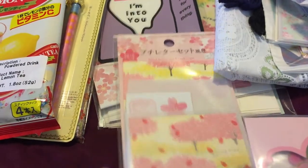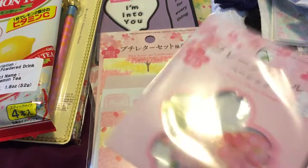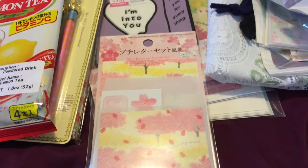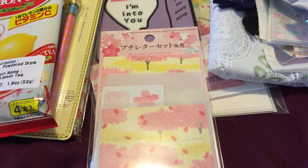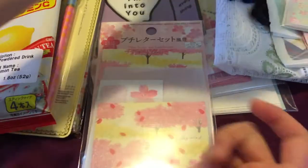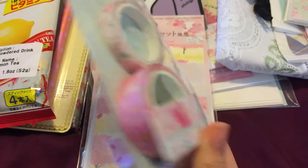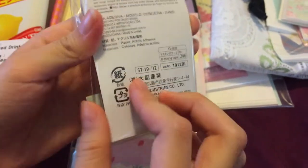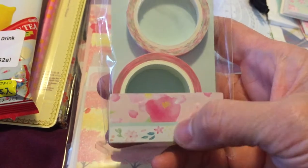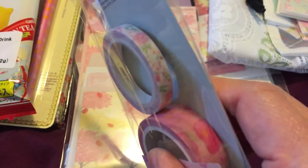You would notice why I got two, because some of these will be given away to a friend. And I will not say who, so you would be surprised. Surprise. Even this one. And we also got this kind of tape. I don't know if you can see that. It's just these two designs.